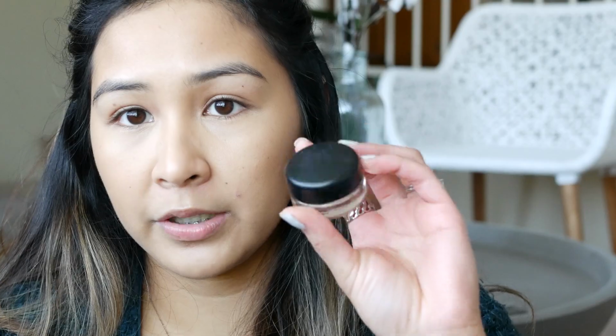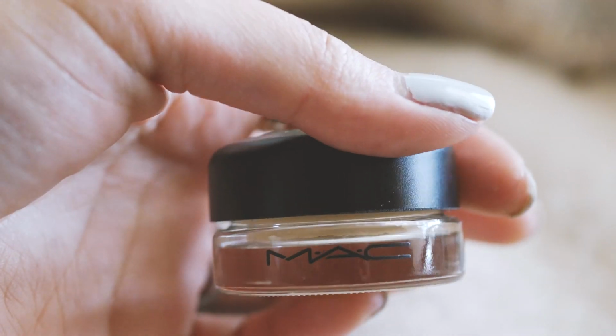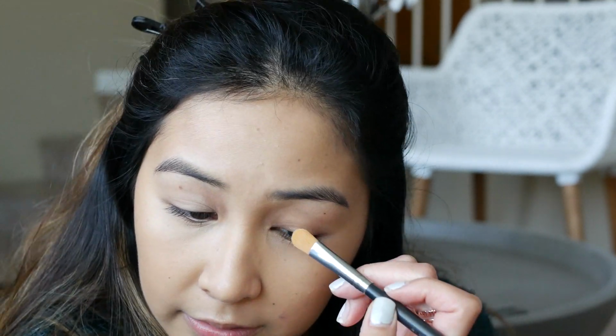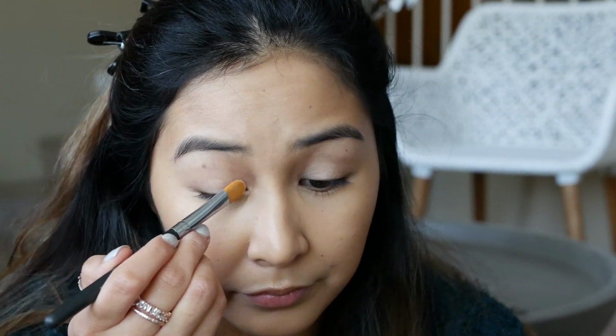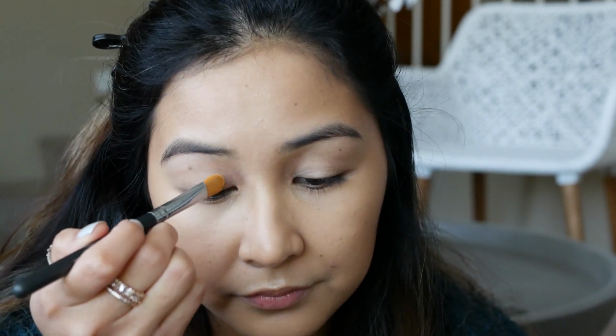So I'm gonna prime my eyes with a little bit of MAC Paint Pot in Soft Ochre. This is the more yellow toned one. Painterly is the more pink toned one, and that just looks really weird on my skin tone. Not that I need this to last at all, but I mean, I have it, might as well use it, right? Trying to feel as normal as possible.